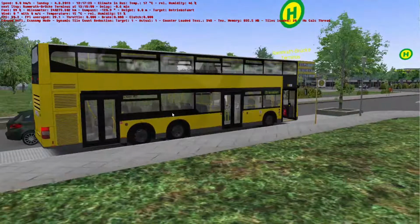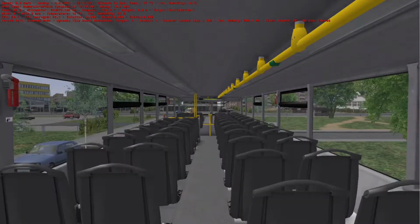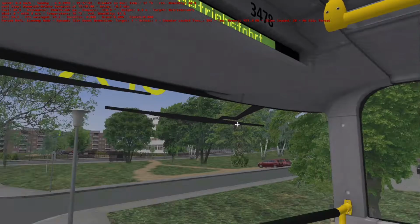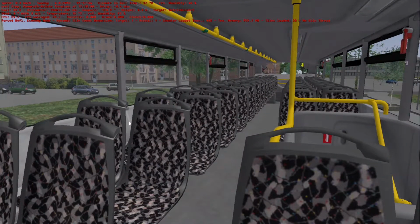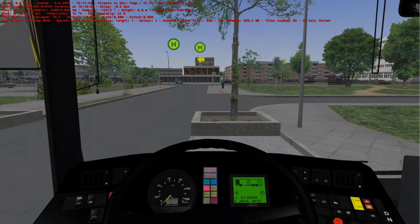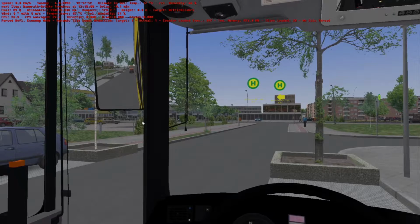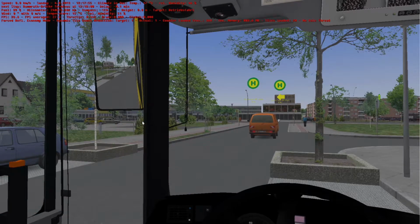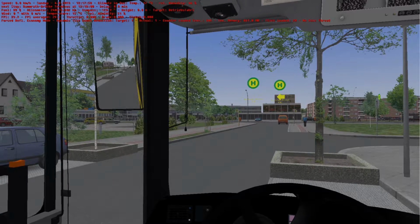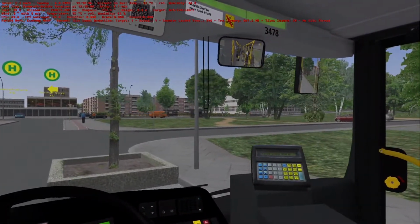Actually, I can show you around here. The inside doesn't look interesting at all. Well, maybe it does to some people. Something they did is that they put wipers on the upper deck. Yeah, so that's interesting. I think I also mentioned this in my last video when I drove the MAN double-decker in Berlin. Put in drive. That one, I mentioned that Berlin has got ADL double-decker.